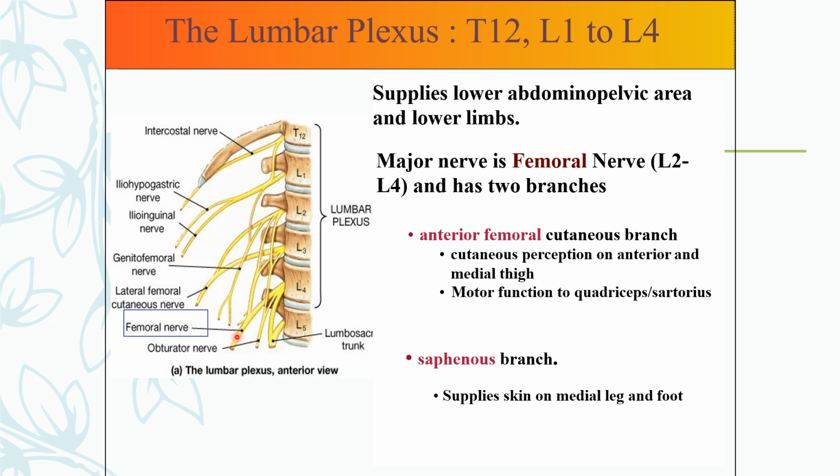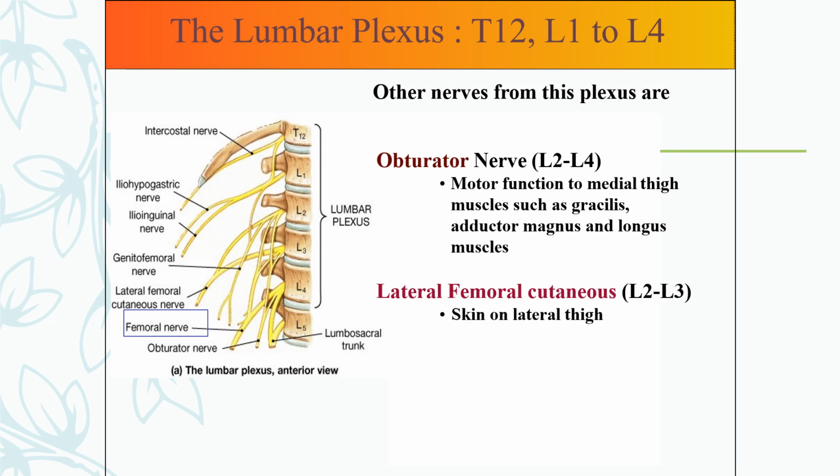Here you can see femoral nerve along with the other less important nerves. They are important, but they are not as major as compared to the femoral nerve. You can see nerves like intercostal nerve, iliohypogastric nerve, ilioinguinal nerve, genitofemoral nerve, lateral femoral cutaneous nerve, and this is the major nerve, femoral nerve, obturator nerve, and a lumbosacral trunk. These are the set of peripheral nerves that originate from lumbar plexus. Most importantly, remember the name femoral nerve. Other nerves we have already seen, obturator nerve and lateral femoral cutaneous nerve, are less major compared to femoral nerve.